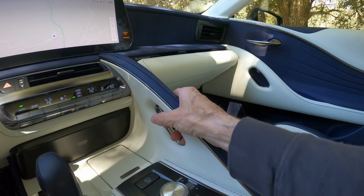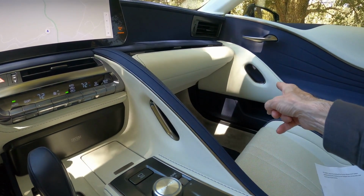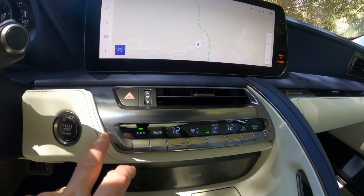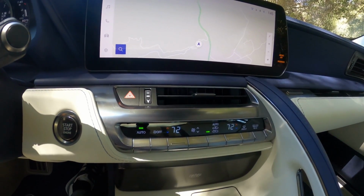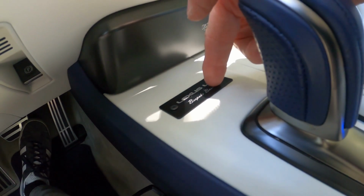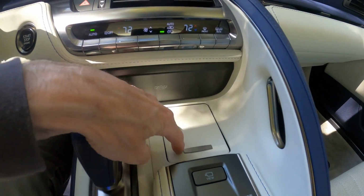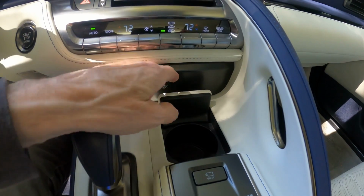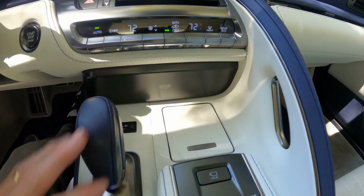I like the fact that the passenger gets an oh shit handle, one here and then one just over there. You also get physical controls, really nice aluminum little switches right here for the HVAC. And right here you'll see the bespoke build little badge that they put on right there, little plaque. At the front here you get a little cup holder. It does obscure the controls somewhat, so probably better to not use it.